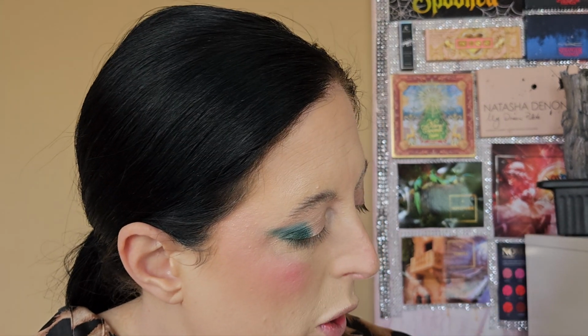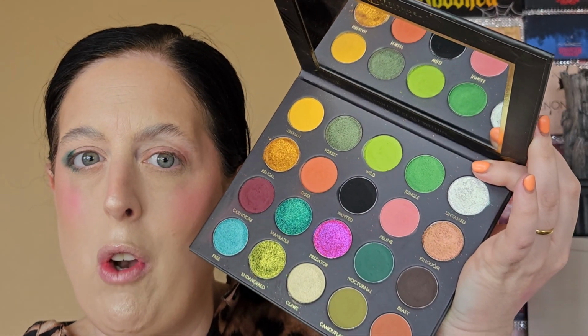Next, I think I'm going to go into the shade Camouflage right down here. I'm just going to pick that up on a Refa 13. And we're just going to start by stamping this over those edges and then working on the blend.